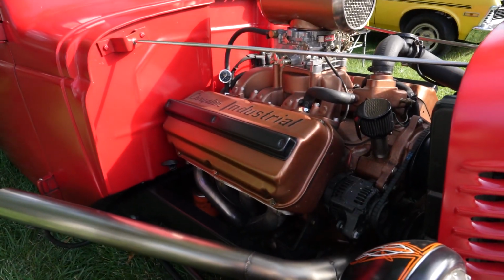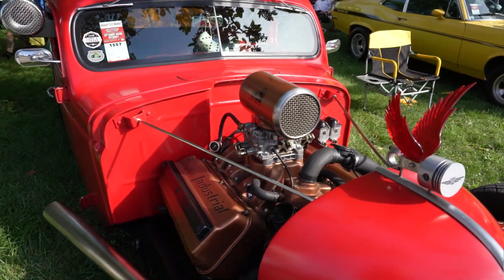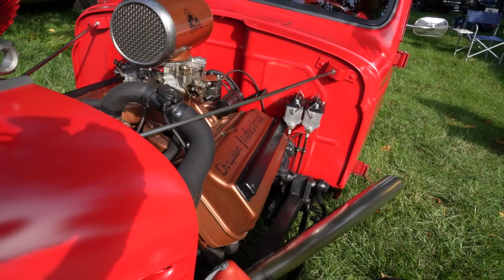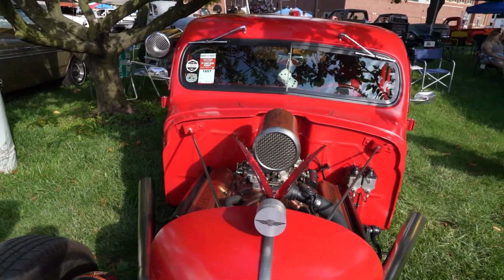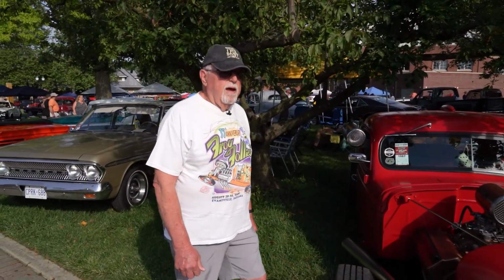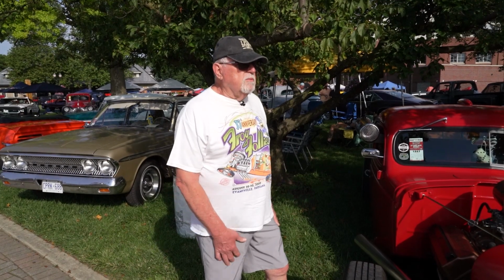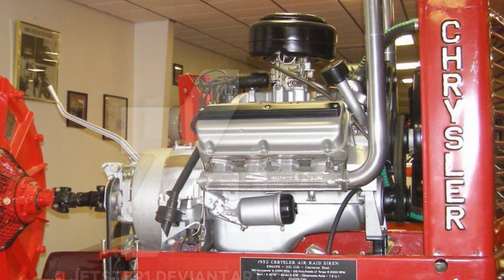And I didn't quite understand that situation, so after a week or so of seeing the ad, I called the gentleman and said, why is this 331 Hemi listed for 30 hours? And he said it's an industrial engine and it was on an air raid siren. And I thought, an air raid siren? I didn't have any idea that Chrysler had built air raid sirens. So I did some research and found out that was legit.